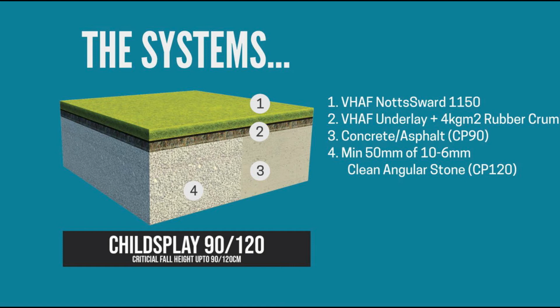Concrete and tarmac are slightly less shock absorbent, so we only get 90 centimetres when it's laid onto one of those. But if it's laid onto a stone base, we get 1.2 metres, hence how we can get it to 120 centimetres critical fall height. Ideal for low play equipment, spring animals, and other such playground equipment.